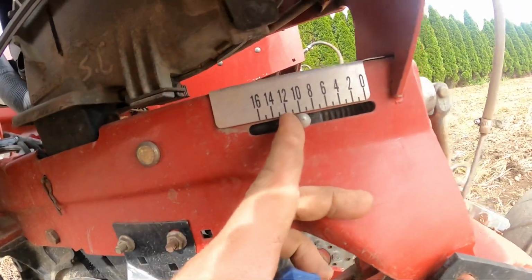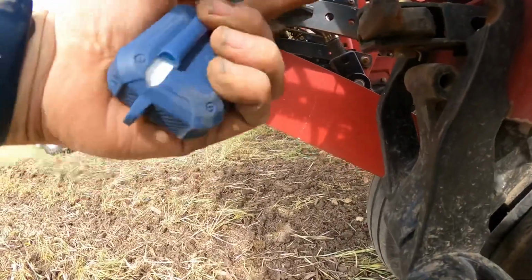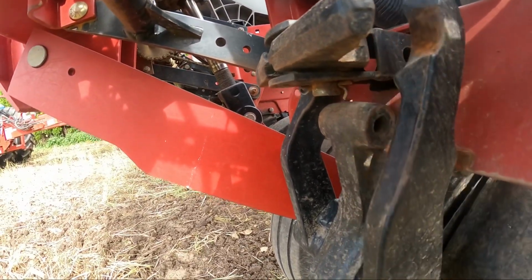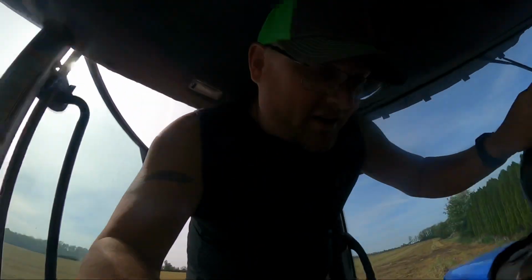We were running at like 12, 12 and a half. I backed it off to 10, which in turn moves this back that way. This piece, because when this lifts up, it bumps up against there. When both of them bump up against it, that's what gives it the right depth. So we should be good now. We'll run a little bit farther and then go out and dig again, make sure. As long as we're close to 2 inch, I'm okay with it. Doesn't have to be perfect, but those are really deep.